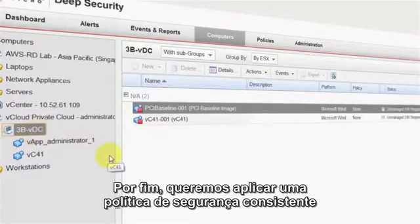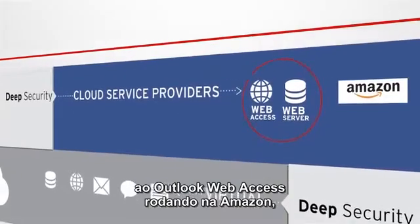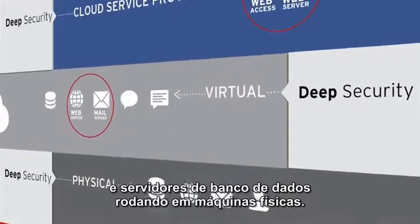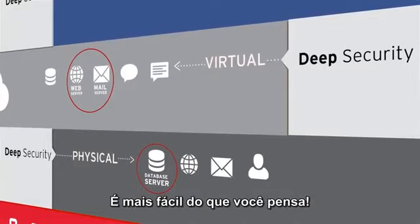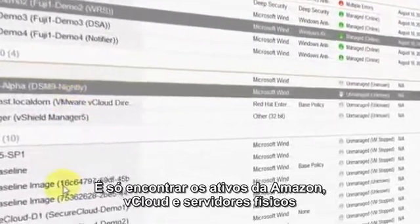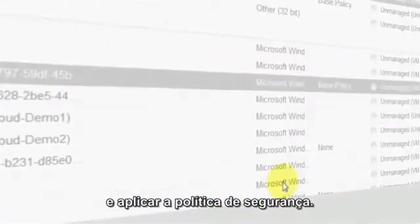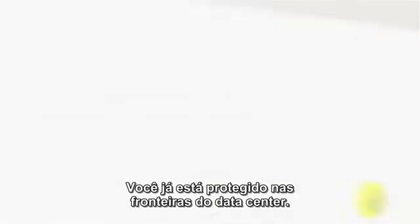Finally, we want to assign a consistent security policy to Outlook Web Access running at Amazon, Mailbox bridgehead servers running on vCloud Director, and database servers running on physical machines. It's easier than you'd think. Just find the assets from Amazon, vCloud, and physical server lists and assign a security policy. You are now protected across data center boundaries.